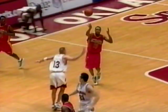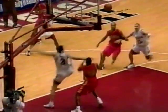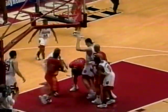Let's go back and look at what happened. Again, Michael Nurse standing all by himself at this Iowa State team. See Najera there with that right hand just kind of came across his face as he was going for the loose ball. Watch Najera's right hand right across Stevie Johnson's face. Doesn't feel very good at that time.